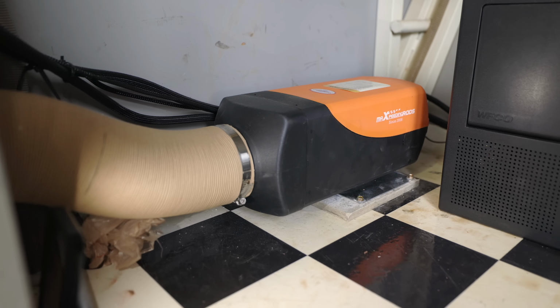Now, another heater that has similarities to the furnace that people have been installing on their RVs and are extremely popular in the van life Class B type of an RV are these diesel heaters.